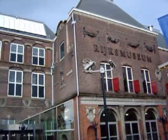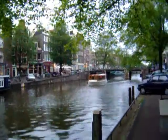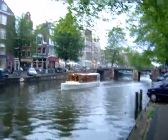Rijksmuseum. We're down here by the Anne Frank House. A little crowded right now.